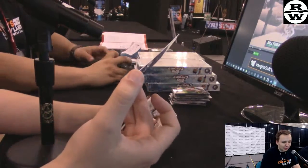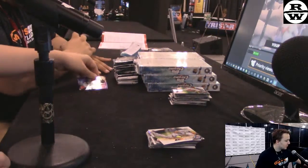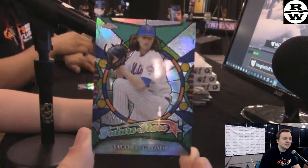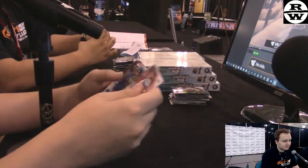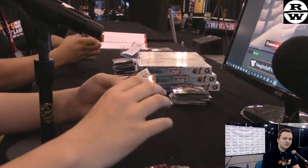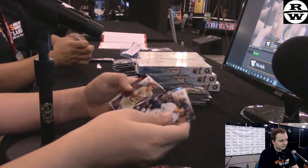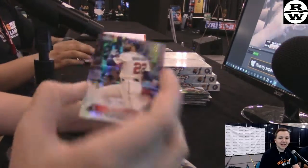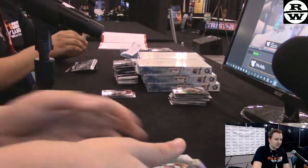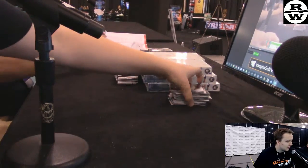Rusny Castillo, purple to 275. So my World Series is still Red Sox winning it all. That's my pick before the season. It's still my pick. Jacob DeGrom. Tom Watson. Yeah, Poppy right after the sunset. Adrian Gonzalez. We got Nick Markakis, Prism. Handsome base. So we're still looking for the One Per Case Chronicles card. That should be coming up soon.